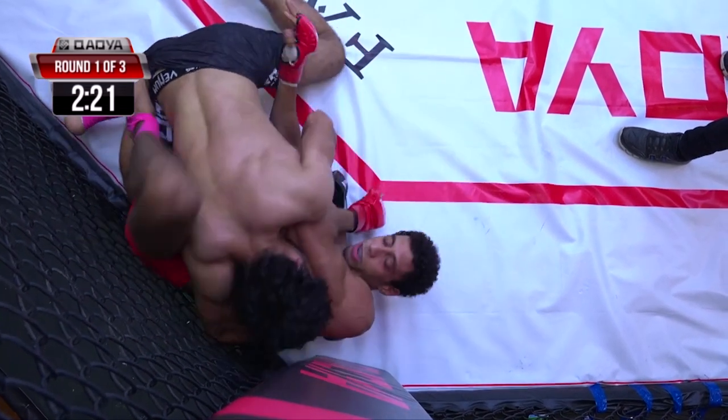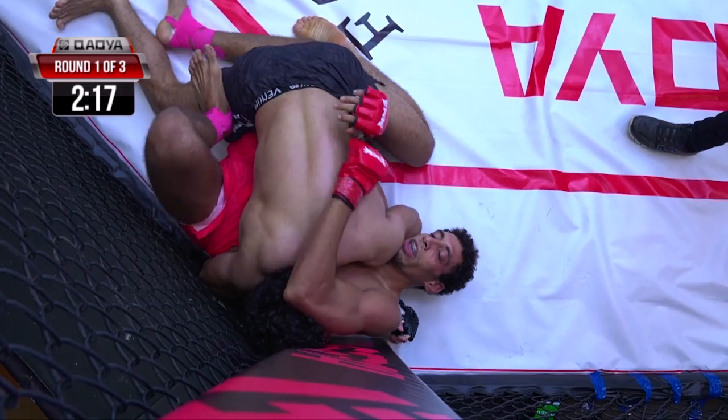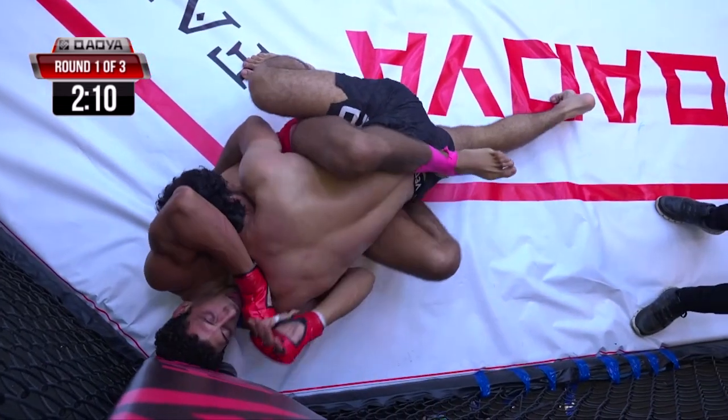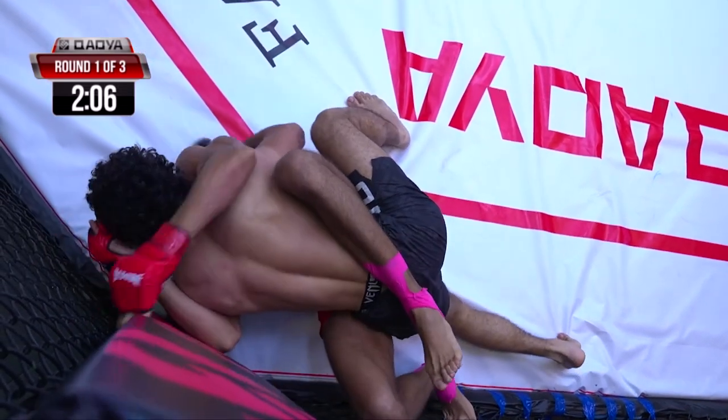This is a highly anticipated Abdallah fight. Trying to pass the guard here. He's trying to make some damage, trying to make some shots pay off for him. Great shoulder pressure from Abdallah. Aly's not doing that well on his back either way. Aly's long limbs are paying him dividends. What do you think, Omar?